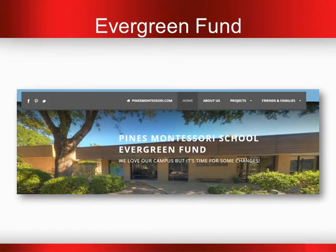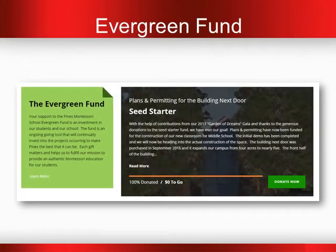And so that brings us to our Evergreen Fund. We launched this last year as a way for families and community members to look at the plans that we have and be able to support us in whatever need they want to fulfill, in whatever way they want to fulfill. Our Evergreen Fund has its own website. We've had some seed starter campaigns. The first one was we needed to raise $42,000 to get the plans and the permitting underway. Through the generosity of many, many people and through our gala, we were able to raise the funds for that. So that fund is closed and we move on to the next task.